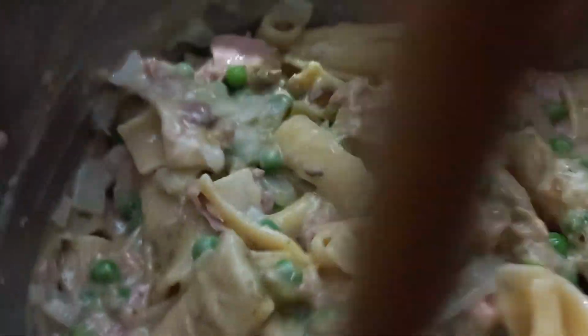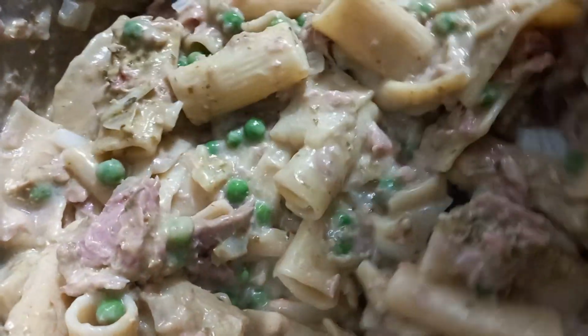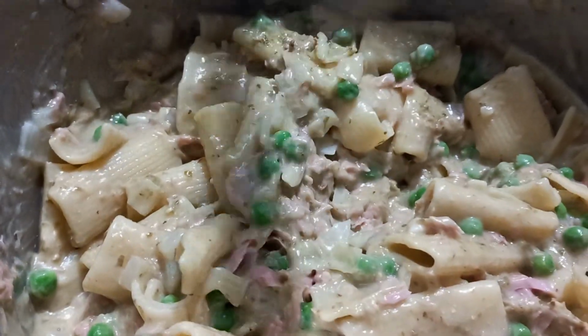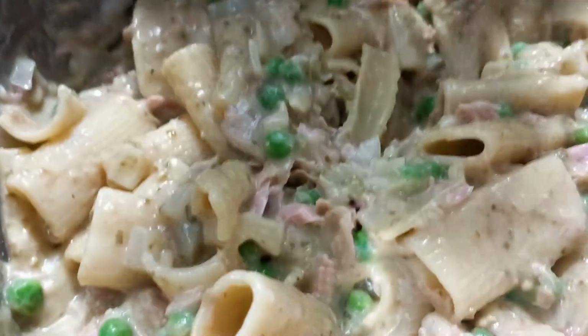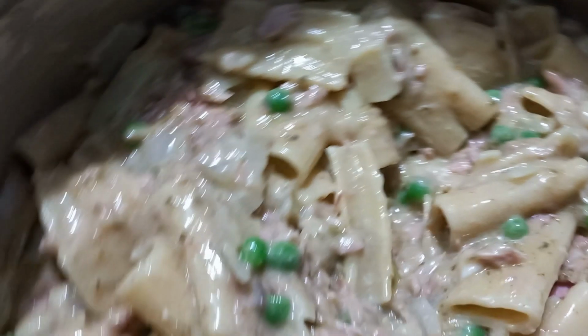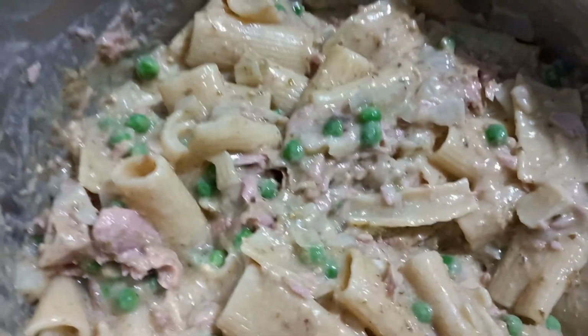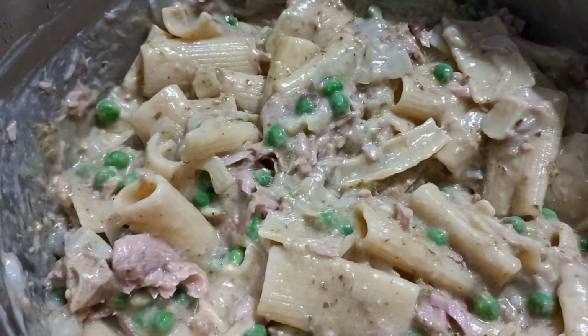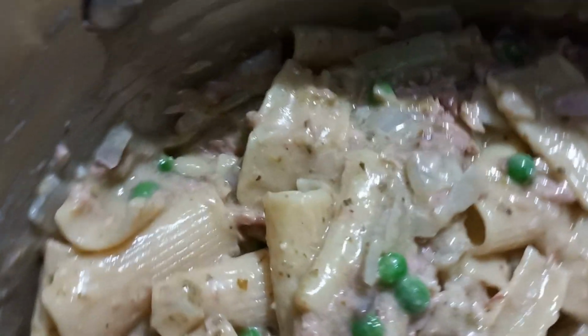Very creamy. The stove's still on and it's on low. A tuna pasta. Okay, guys, we'll be back in a minute. Okay, guys, our pasta is finished.